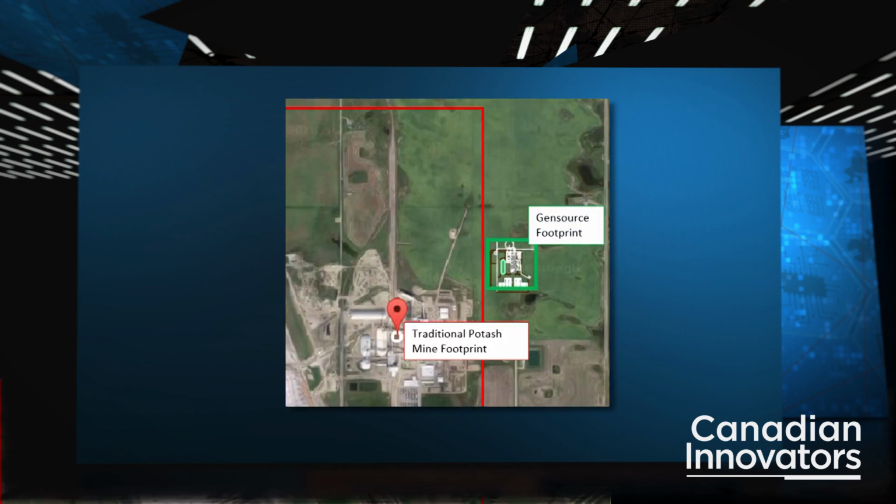If you can make it out, the little green box on the right is the entire GenSource footprint. That's the footprint that will exist for the first small-scale module, and it's the same footprint that will exist as we scale up to almost 4 times that size. So it's a significant improvement in environmental footprint for a mine.